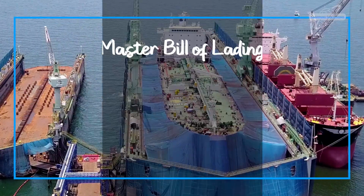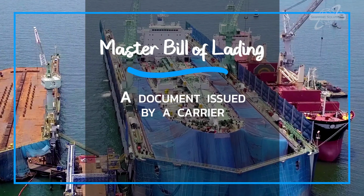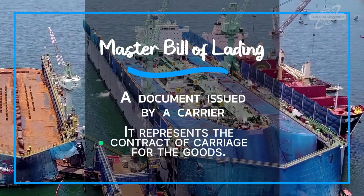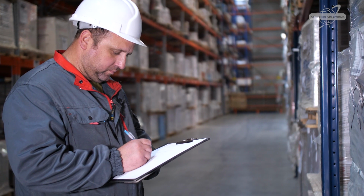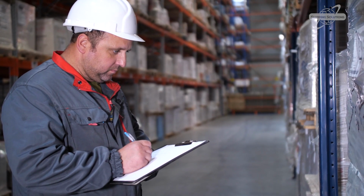A master bill of lading is a document issued by a carrier, the trucking companies, shipping lines, or airlines, and it represents the contract of carriage for the goods. Once the carrier has confirmed that it has received the goods, it will issue the master bill of lading to the party that booked the freight, usually the freight forwarder or the shipper.